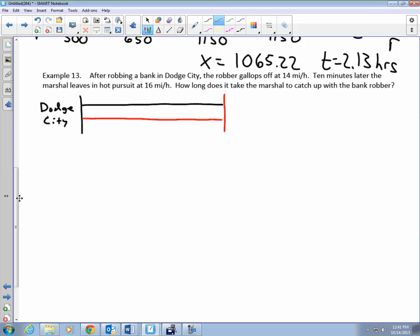Okay, so we have our robber traveling at 14 miles per hour, and then we have our marshal traveling at 16 miles per hour. So I'm going to use this distance is equal to rate times time piece, but now let's think about what's the same. When the marshal overtakes the robber, have they traveled the same time? No. Have they traveled at the same rate? No. Have they traveled the same distance? Yes. So the distance is the same. So I will set my equation to distance is equal to rate times time.